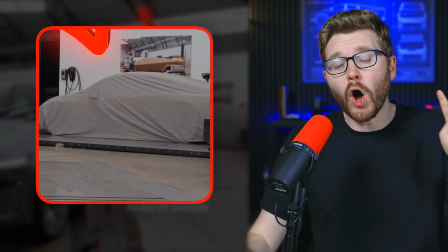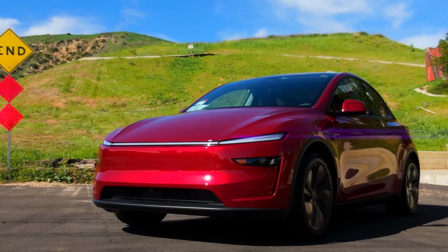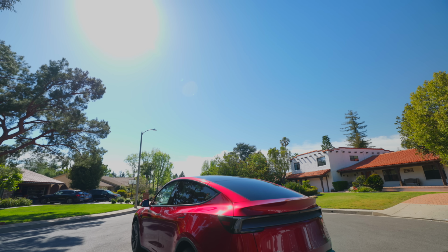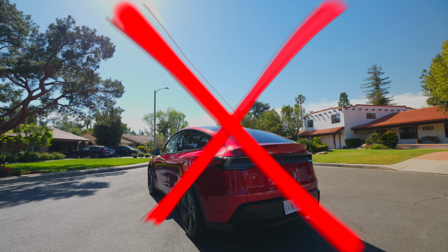Tesla just leaked an all-new version of the Model Y that owners are going to love. Captain's chairs, more storage space, more range, 6 or 7 seat options should be coming to this all-new Model Y soon. But as great as this is, Tesla does not want you to buy it.